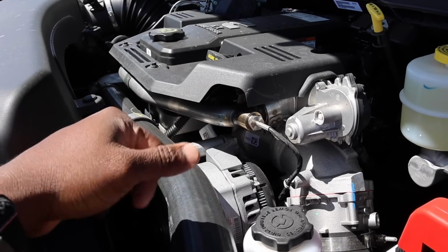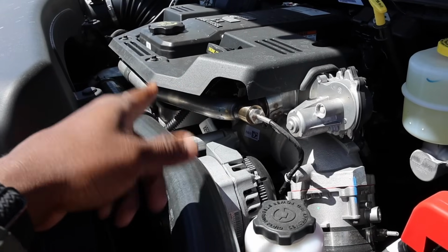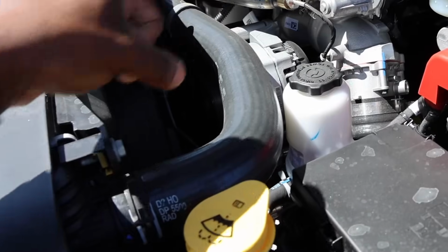That being said, the Aisin transmission is still behind this. This is the AS69RC. It's a good transmission, great for towing, not so great unloaded. Let's go ahead and check out the interior. Oh yeah, by the way, CP4 fuel pump.